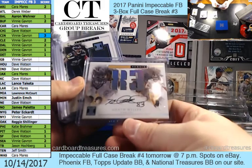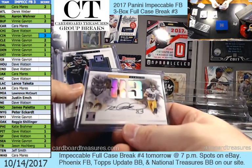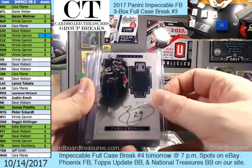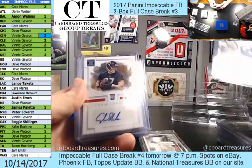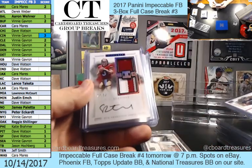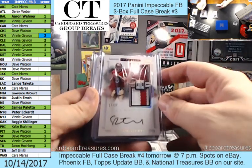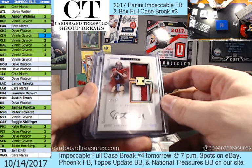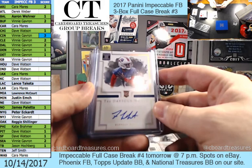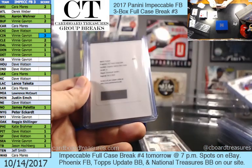Heath Miller, Impeccable numbers /83. Going to the Steelers. Earl Thomas, 5 of 99. Going to the Seahawks. Adam Shaheen, 17 of 49. Rookie auto, going to the Bears. 17 of 25, CJ Beathard. Helmet patch auto to the Niners. Tre'Davious White, rookie auto, 3 of 25 to the Bills.